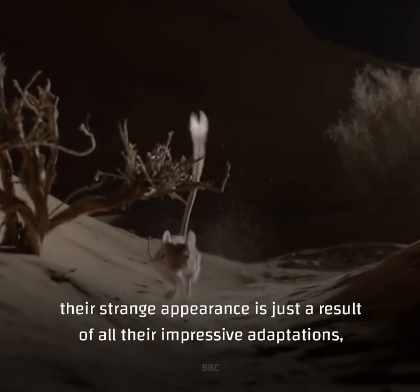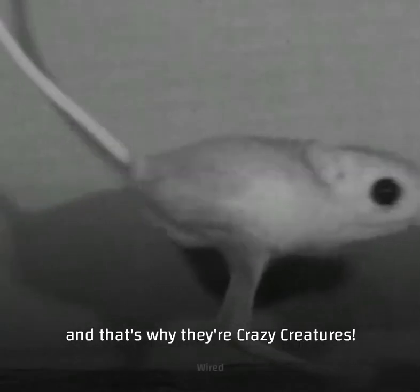Even though jerboas may look a little weird, their strange appearance is just a result of all their impressive adaptations. And that's why they're crazy creatures.